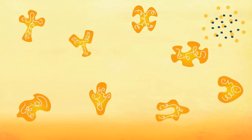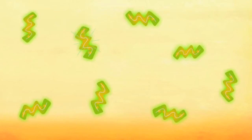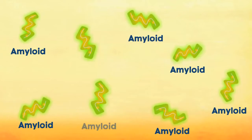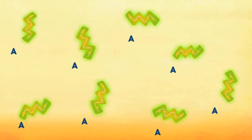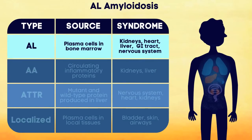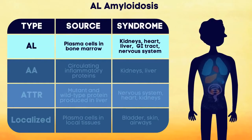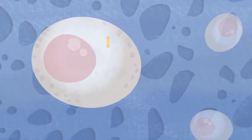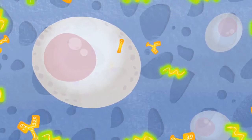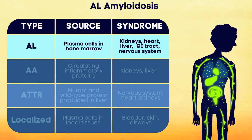Currently, over 25 different proteins have been identified that can lead to amyloidosis. The many types of amyloidosis can be classified according to the precursor protein that is misfolding. A simple naming system is used, such that the prefix A refers to amyloid, followed by an abbreviation for the protein underlying the condition. In AL, or primary amyloidosis, the most commonly diagnosed form of the disease, the amyloid is derived from misfolded light chain antibodies. White blood cells in the bone marrow, called plasma cells, are producing too many defective light chain proteins. The kidneys, heart, liver, GI tract, and nerves are most often affected.